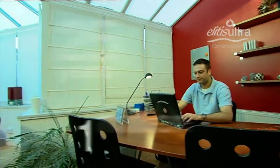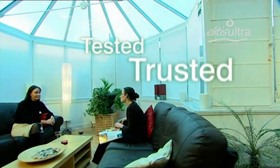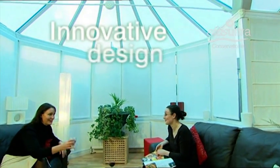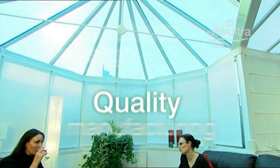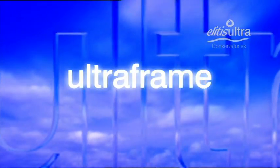If you want 25 years of experience on over 1 million conservatories, covering all styles and sizes in even the most extreme of locations, and you want to bring together innovative design and the highest quality manufacturing, then for the ultimate peace of mind, insist on Ultraframe.